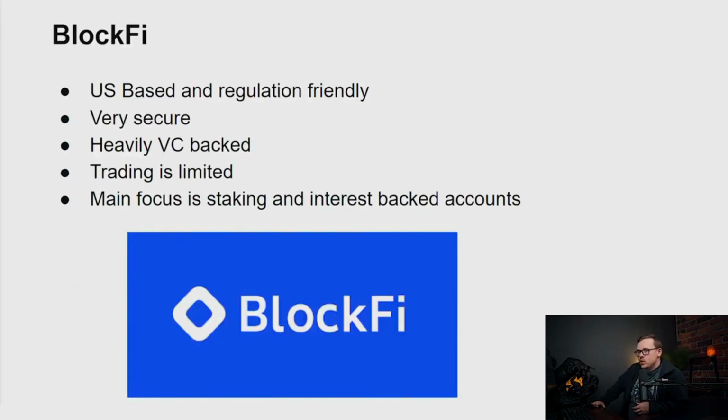BlockFi, another one that is US based and regulation friendly. They're also heavily backed by venture capitalists. Very secure. Trading is somewhat limited in the cryptocurrency you can buy as well as stake. And the main focus for BlockFi is on staking. And BlockFi is what I use personally to stake.